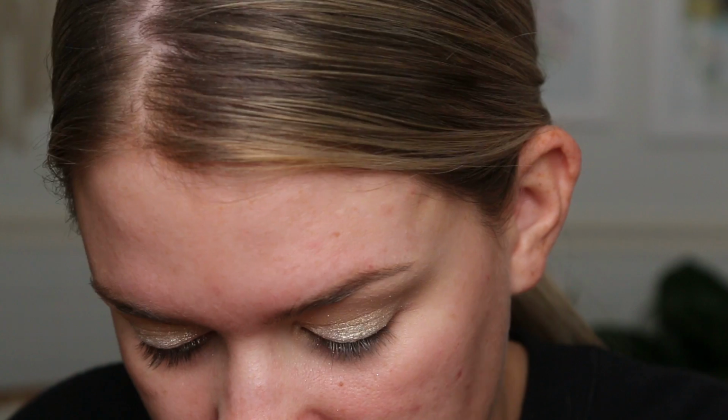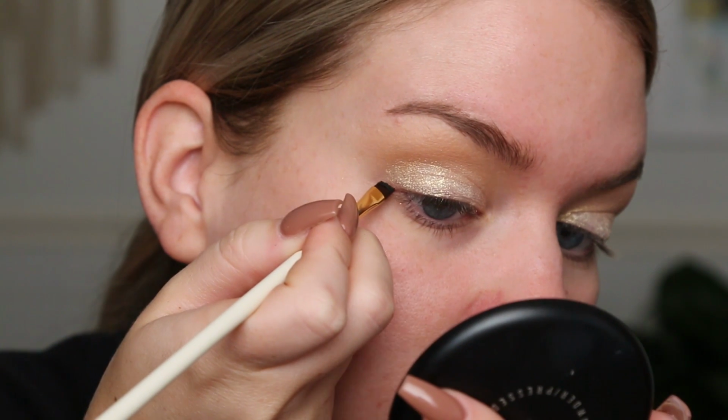Okay, let me do some intense winged eyeliner here. This is where the Grande is really gonna jump out. Okay, I'm taking my little Dose of Colors gel eyeliner in the color Shady, AKA It's Black. I'm grabbing that on my angle brush. I'm gonna go for it. Oh.